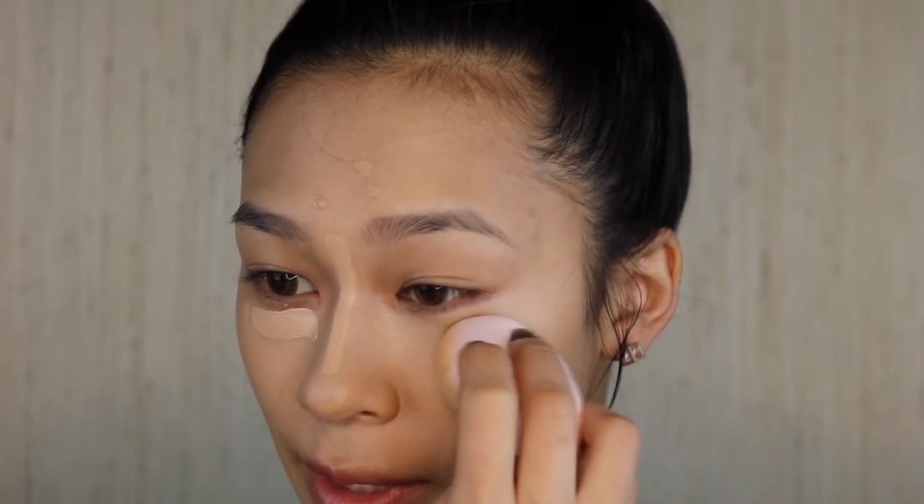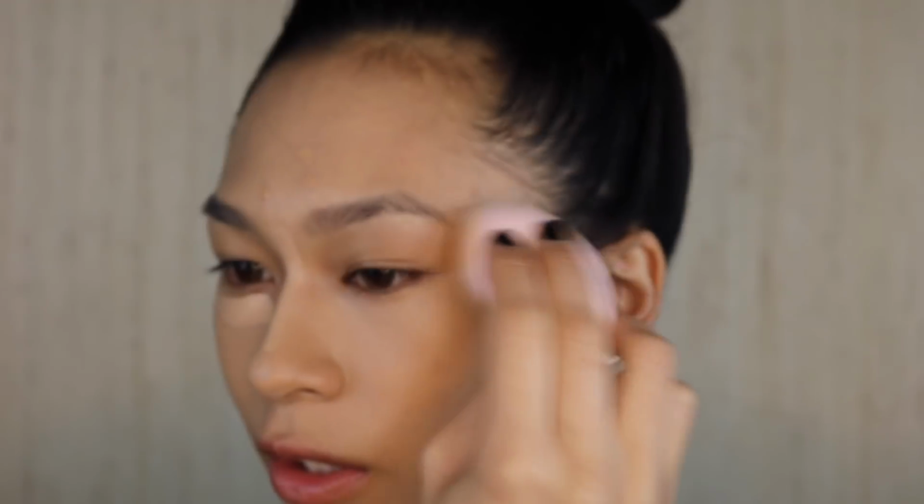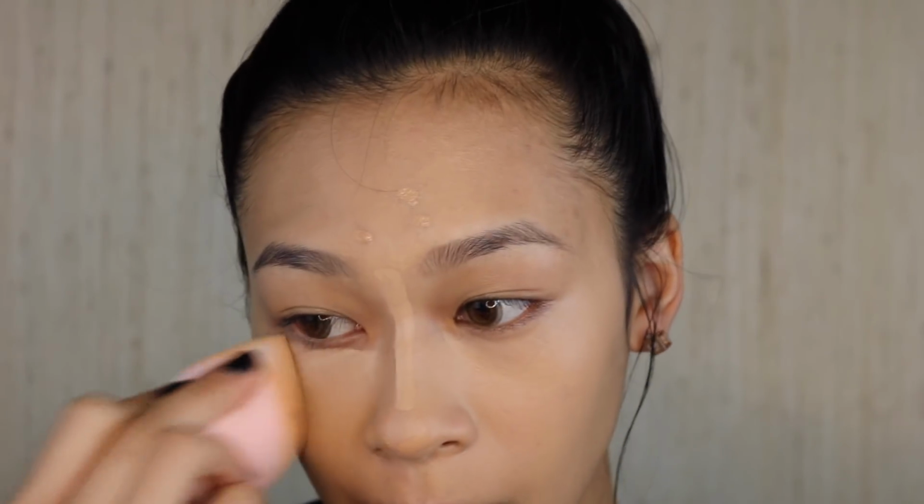I'm just going to blend out the concealers now. And there's no particular order that I go in when I blend out the concealers, as long as everything looks pretty flawless. So this is what this side looks like. Super fresh. I'm really digging it. And I'm just going to go ahead and do the rest of my skin.